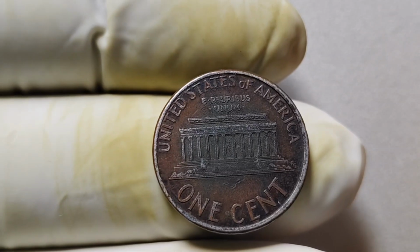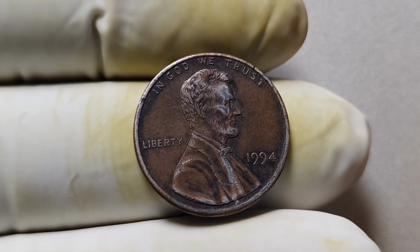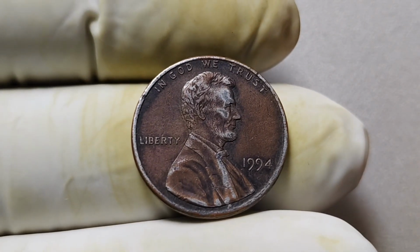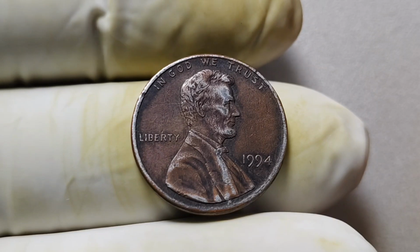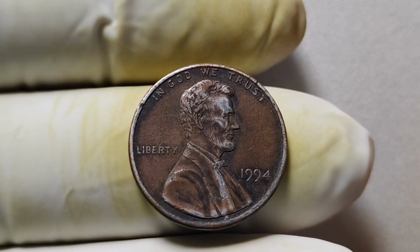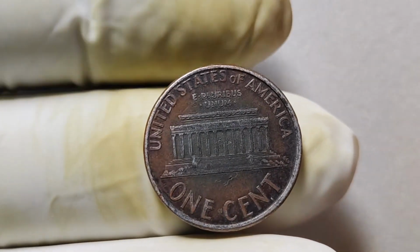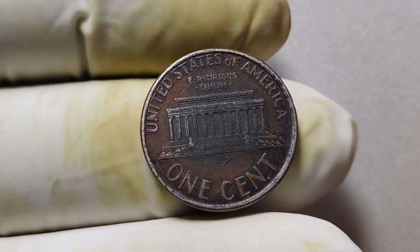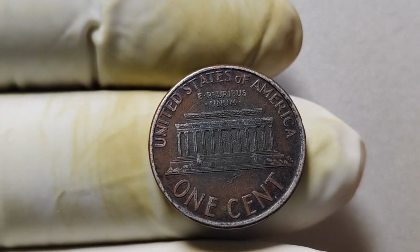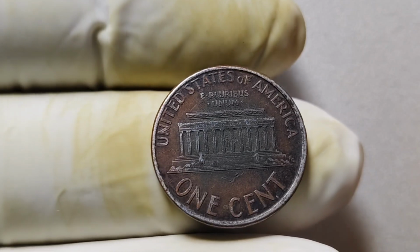It's like discovering that the old baseball card you thought was just for show turns out to be a rookie card worth more than your house. How amazing is that? The 1994 no mint mark Lincoln penny. It's a little coin that packs a mighty punch. If you happen to have one in your collection, it could be worth a small fortune. But before you start raiding your coin jar, make sure you check the condition of your penny. If it's in mint condition and you've got one of these error coins, you could be sitting on a gold mine, or should I say, a copper mine.